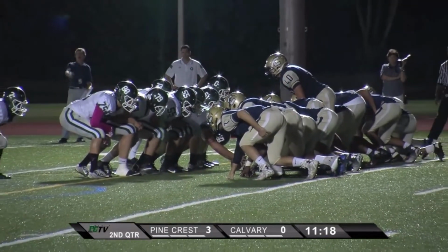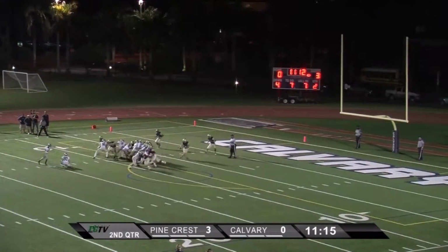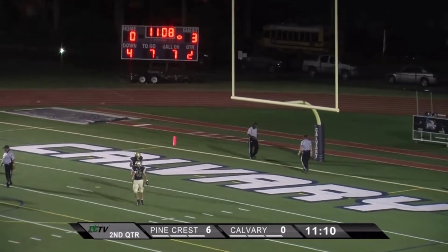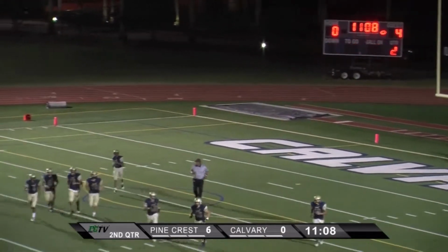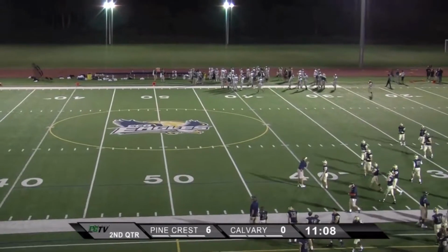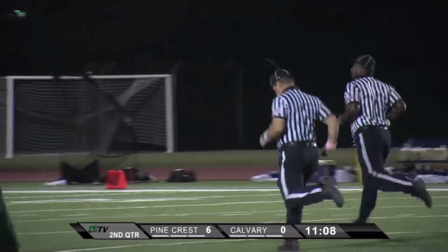So Isaac ready to kick. The hold by Eddie Soto. The kick is up. And the kick is good. So Isaac Mercado 2 for 2 early on these field goals. He got a lot of leg on that one. It bounced over the fence in the back, over the track here at Calvary Stadium, and hit a car. Certainly hope that car did not sustain any damage.